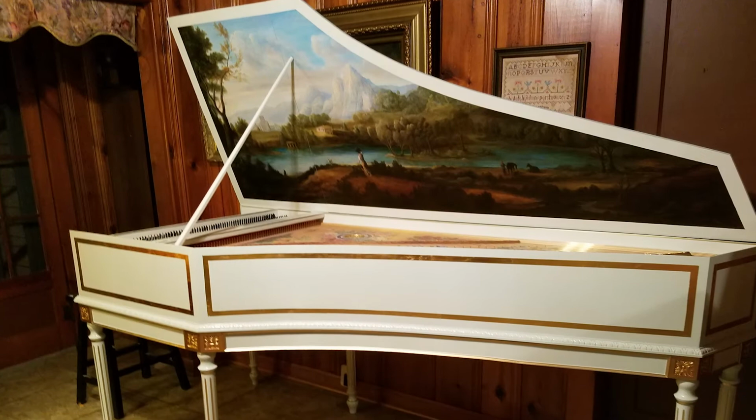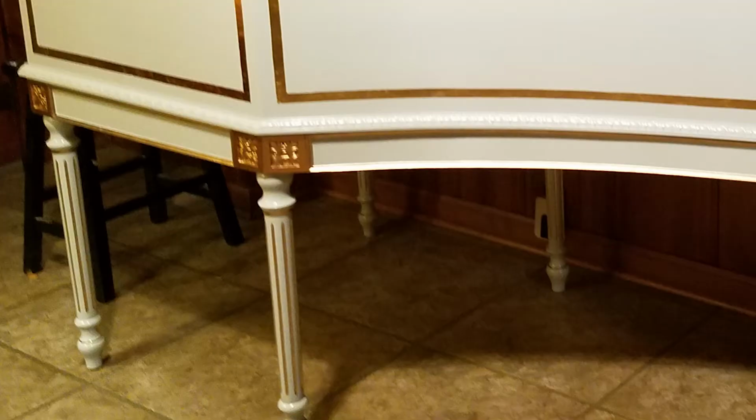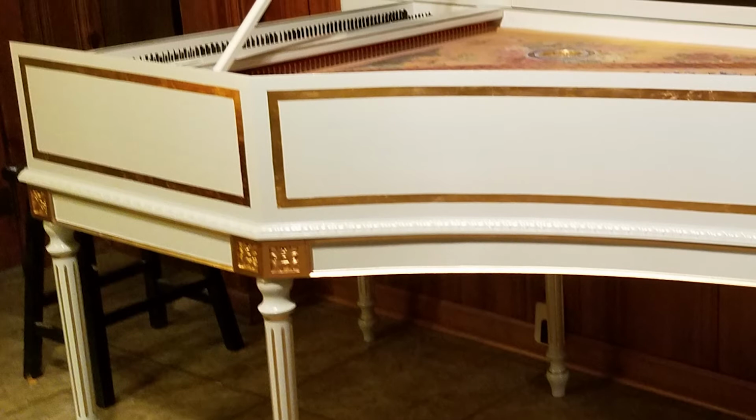In the beginning, I conceptualize the whole thing as much as I can. And the color of it, because the lid painting has to match the color of the harpsichord. The stand has to go with the instrument, and that is definitely important, totally inspiring me to create the instrument.